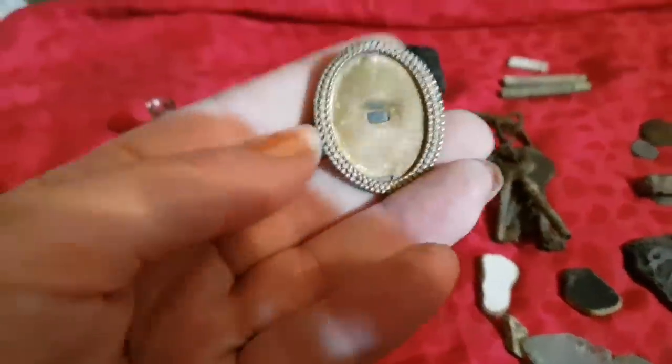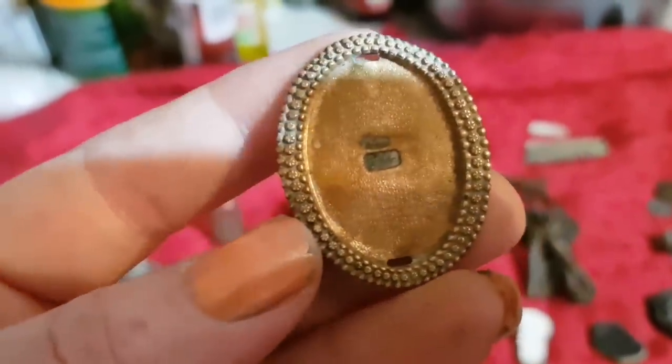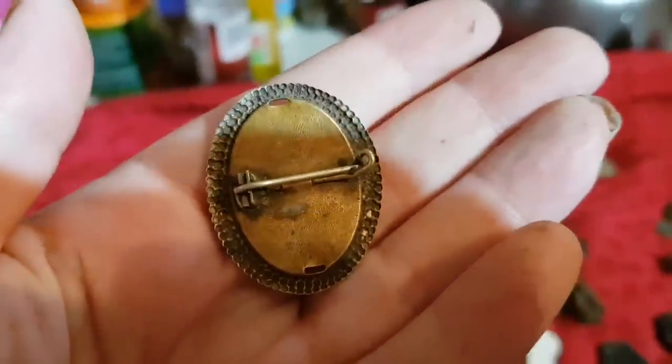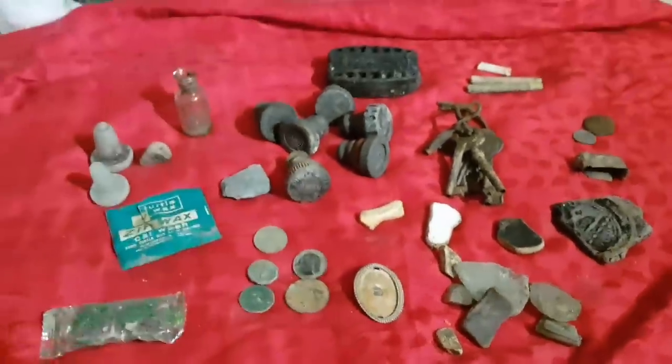Well, then the other thing that I really love is the back of this old brooch. Look at it when it's cleaned up. It's got some stunning detail around the outside. And it's still got the clasp on the back. That's beautiful, isn't it? So all in all, it's been a pretty good haul today.